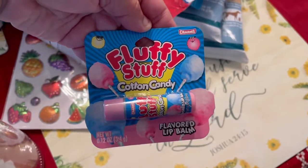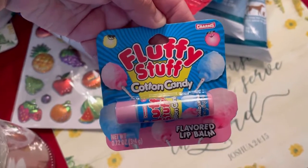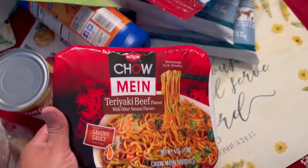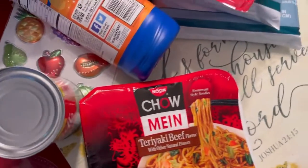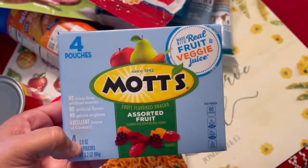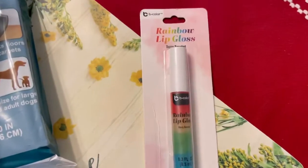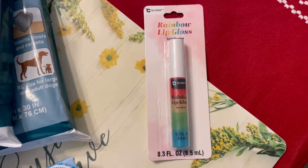They had these lip balms for Sammy. Picked up one of these chicken noodles. One of these teriyaki beef. Some of these little snacks. Guys, I had these new rainbow lip gloss. Sammy picked one up for her.